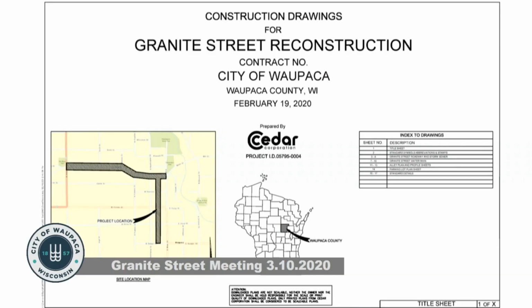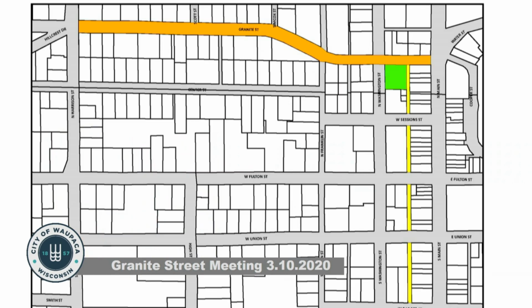Granite Street is a pretty large project for, I guess, the city of Wapaka, and it's not just Granite Street itself. So this is the project, what's highlighted up there altogether. Granite Street is, of course, the main piece of it, thus the name, from Harrison Street or 49 all the way down to Main Street.